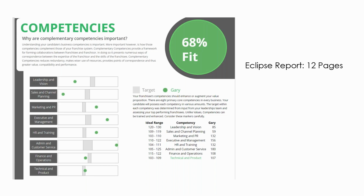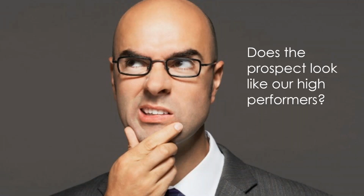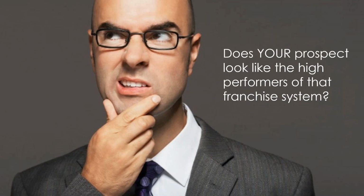So you can imagine that the franchisor will use some of that data to then coach and support and mentor their franchisees if they choose to bring that individual on board. So for the franchisor, what they're asking is, does this prospect look like our high performers? And the Eclipse Report lets them know that. It requires they do the research, of course.